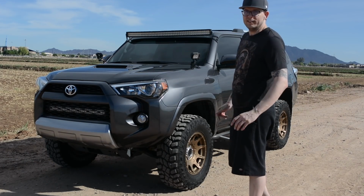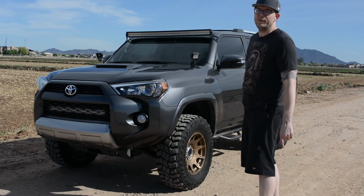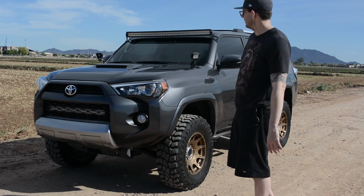I got the windows tinted as well. I'm running 18% all the way around, and I did tint the windshield 35%. In this Arizona heat in the summertime, it makes a world of difference.